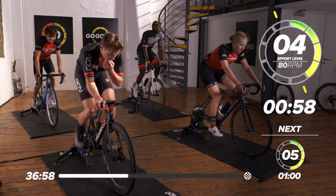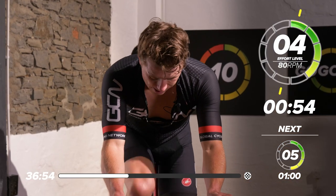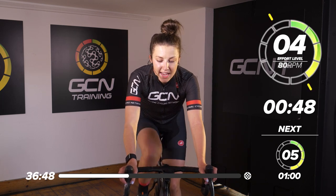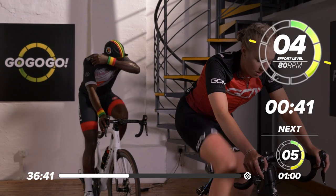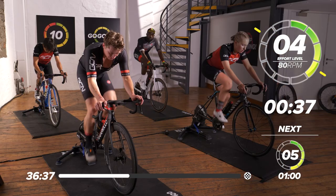1 minute to go at 4 out of 10. Then we're going to ramp it up to 5 out of 10 for 1 minute. Slowly ramping it up all the way to 10 out of 10, finishing on a high. Our cadence is going to be changing soon, so keep an eye out for that as well. I'm going to stick to 80 RPM at the minute.